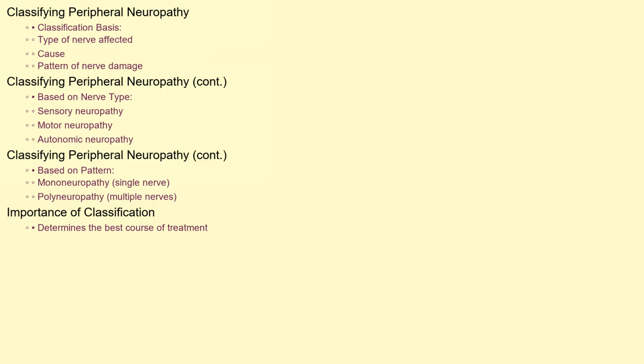Peripheral neuropathy can be classified based on the type of nerve affected, the cause, or the pattern of nerve damage. For instance, it can be categorized as sensory, motor, or autonomic neuropathy, depending on which nerves are primarily involved. Based on the pattern, it can be classified as mononeuropathy, affecting a single nerve, or polyneuropathy, affecting multiple nerves throughout the body. Understanding the specific type of neuropathy is crucial for determining the best course of treatment.